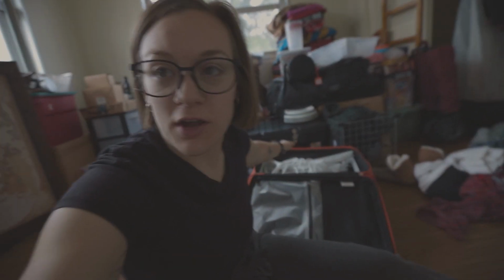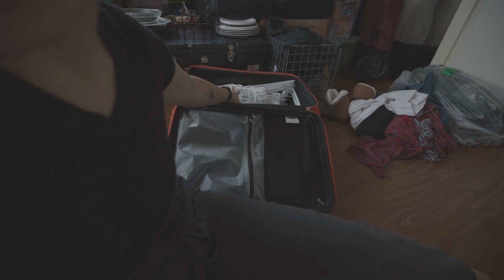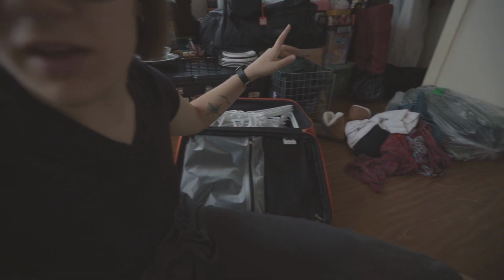Okay, today I want to show you what I've thrown in this room so far, as well as a few things I've actually decluttered. So first off, right here, we have this suitcase. Basically, I've just thrown a bunch of hangers in here from the clothes I've already packed and our coat closet and stuff, and then I'm gonna throw those clothes on top real quick.